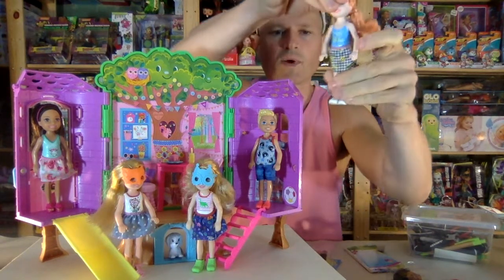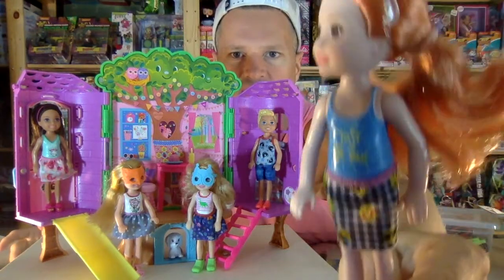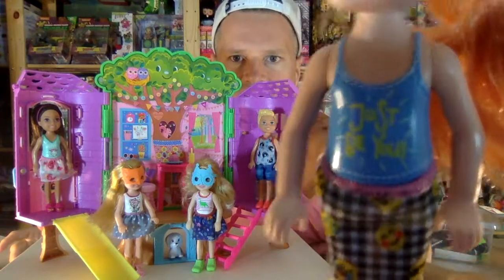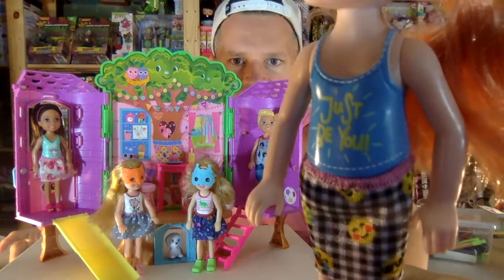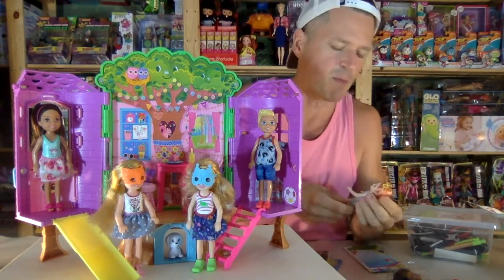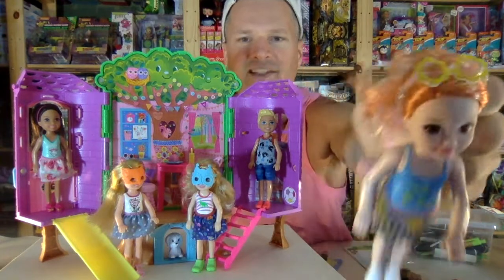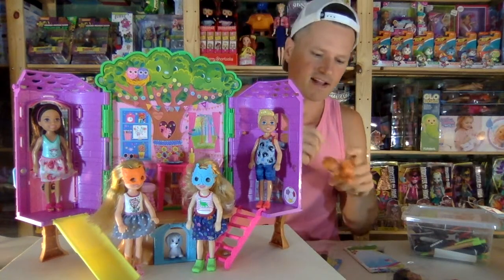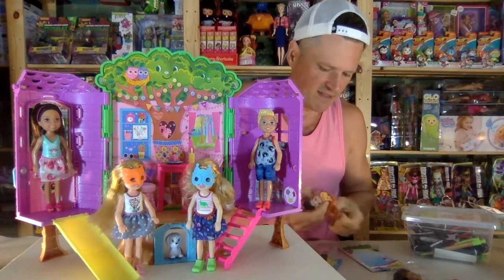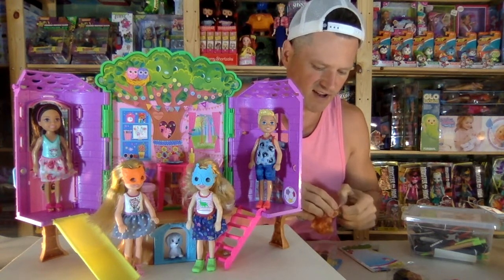She's got little white sneakers on. And then she's got this emoji gingham skirt. And on her t-shirt it says, just be you. That's the message that is the most important to me too. She has on a pair of sunflower sunglasses. I'm gonna have to unelastic that. So we're gonna have to see how those look on. You know what, I don't even think they're sunglasses. I think they're regular glasses.